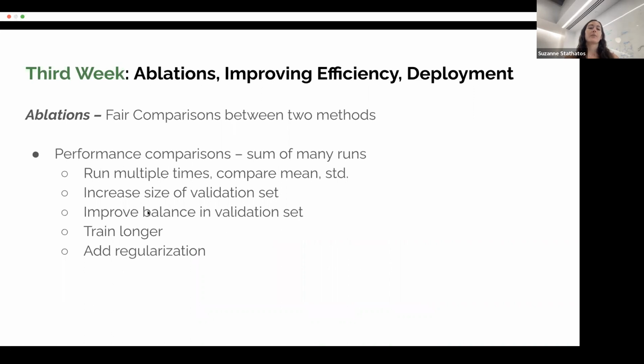So the importance of running it multiple times, increasing the size of the validation set, improving the balance in the validation set, training for longer, and adding regularization in order to compare them.